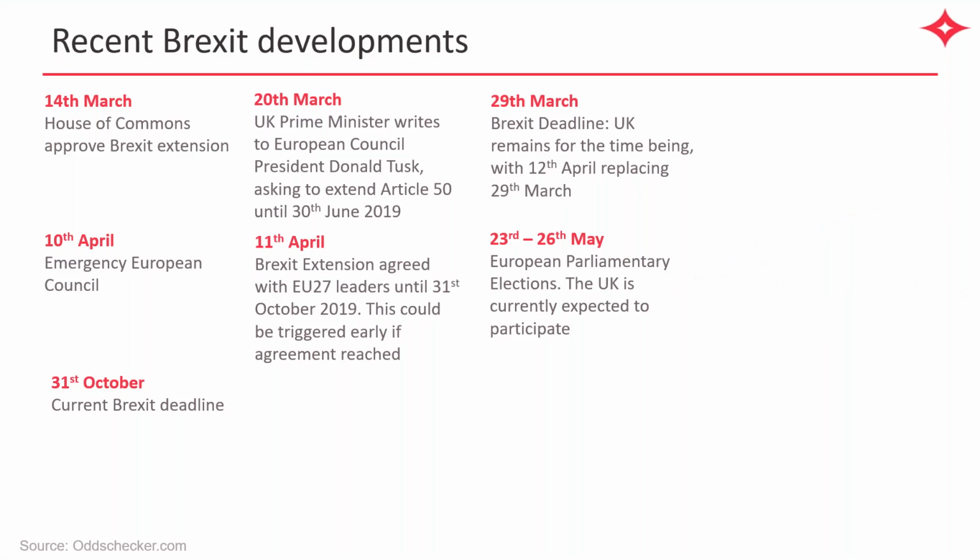In terms of recent Brexit developments and key dates, the 29th of March was the key Brexit date, so that was when the UK was meant to leave the European Union. It became evident mid-March that that date was not going to be achievable, so on the 14th of March the House of Commons approved that Brexit extension. That was an internal agreement, at which point they then needed to go to the EU to seek that formal extension period. The 29th of March came and went without much event.